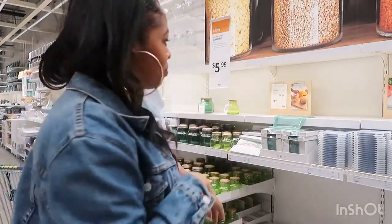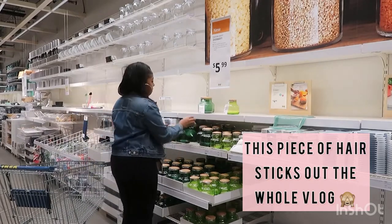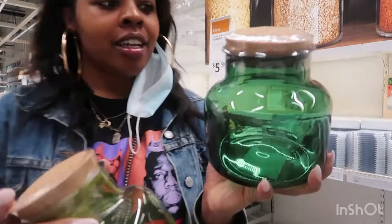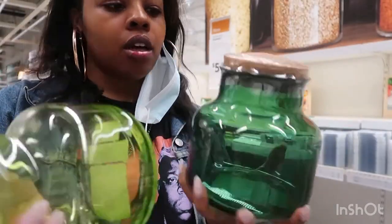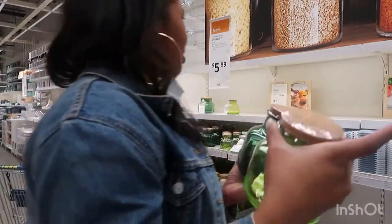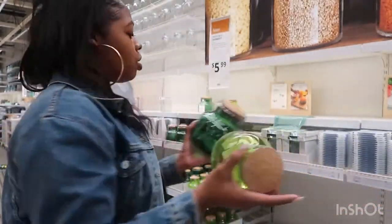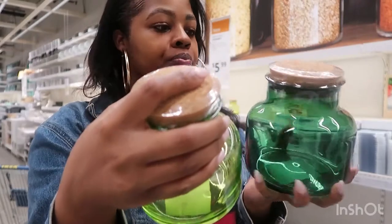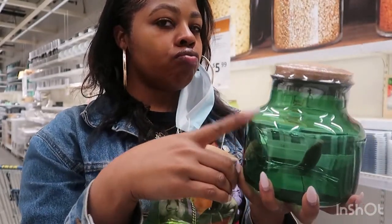For there's these cute, like I told you guys, they're green. Look how cute they are. And they're gonna go in my laundry room. So cute. So I think I'm just gonna get the two. I feel like there was a bigger one, but I'm not seeing it. So this is $8.99. This is $7.99. I'm trying to figure out what I'm gonna put in each. Not sure yet.